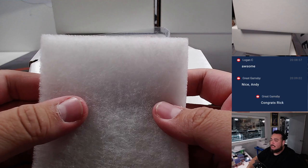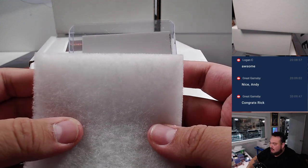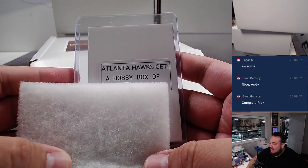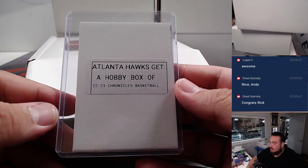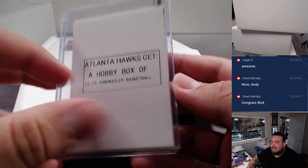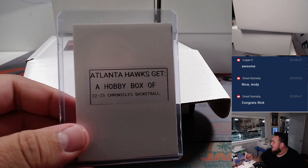This one looks like it might be a redemption. I don't know if you guys have seen those, but there's going to be some redemptions for some teams. And this is Atlanta Hawks gets a box of Hobby 22-23 Chronicles Basketball. That's nice. That's a couple hundred dollars right there. So Atlanta Hawks.